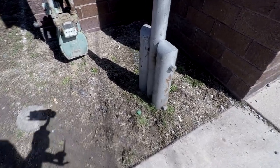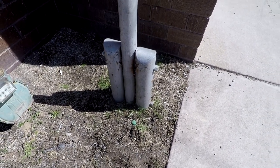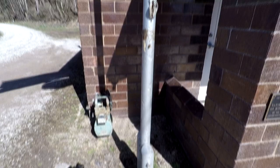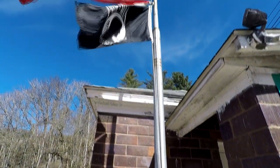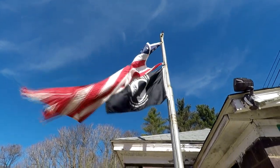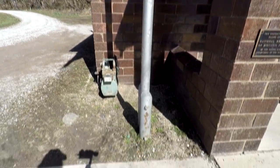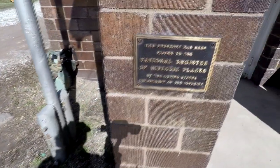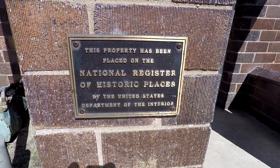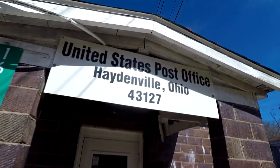Here we're looking at the flagpole that my dad made for the post office many years ago. As far as I know, it's the only remaining item that Dad made that is still in use. On the National Register of Historic Places and the Haydenville Post Office.